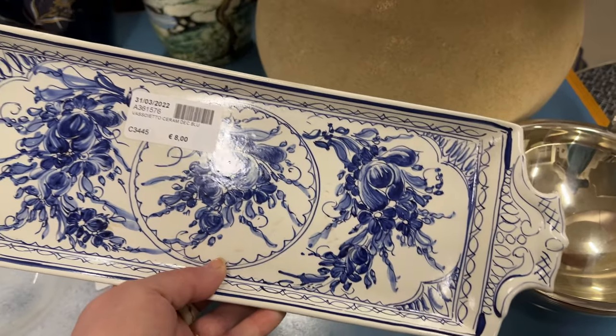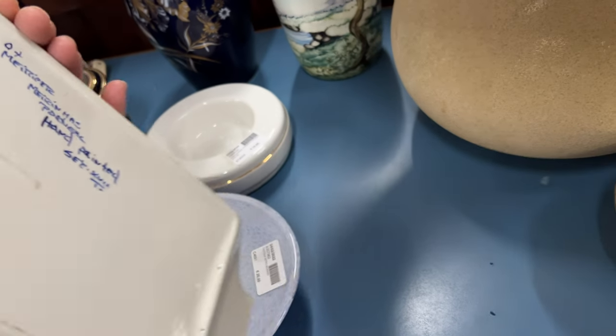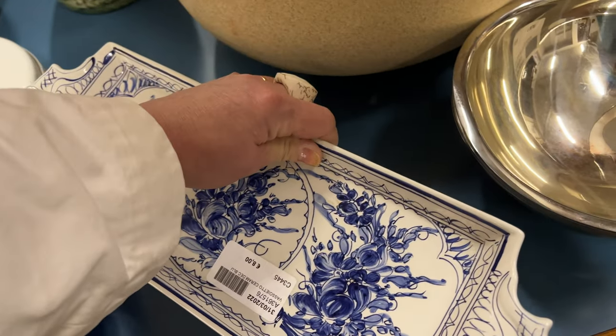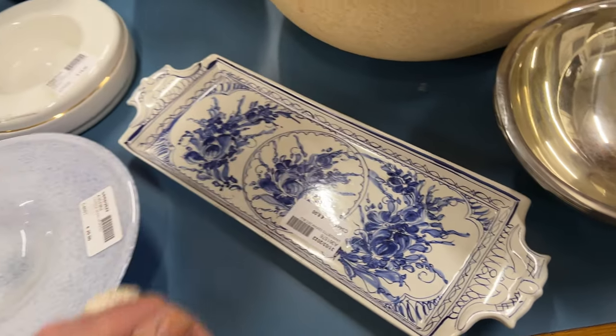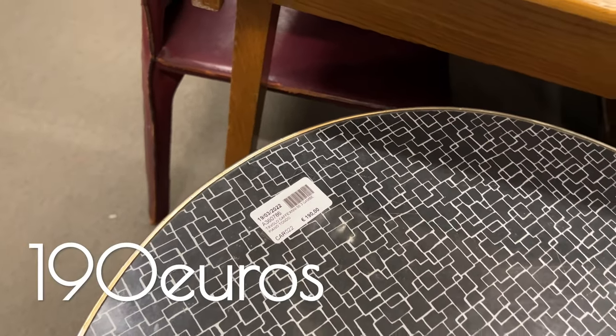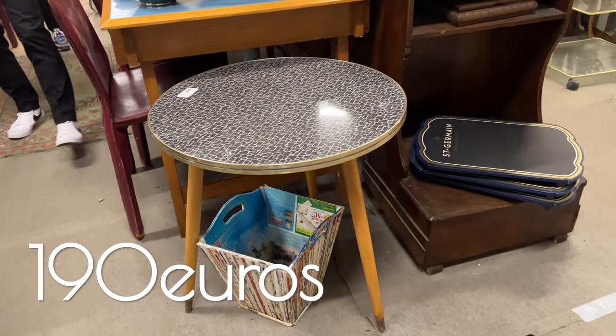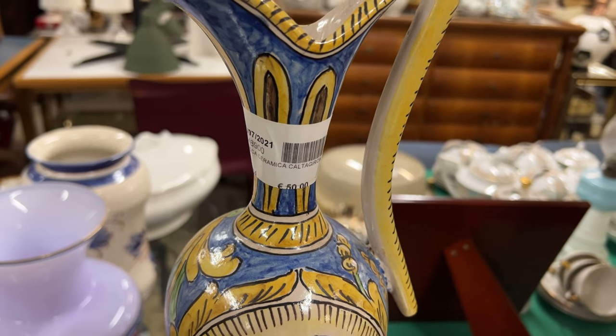And another oblong blue platter, only 8 euros. I didn't get the one in La Spezia, and I didn't get this one, although I don't know why. I love them all. It's all pretty. It's very gorgeous. Look at all the blue. Nice. This was a really cute little table. 190, a little much.